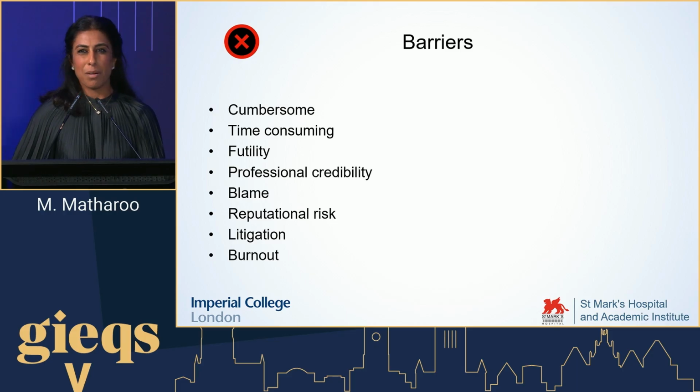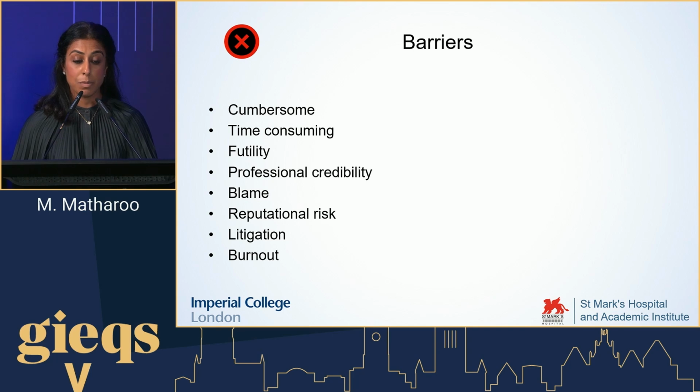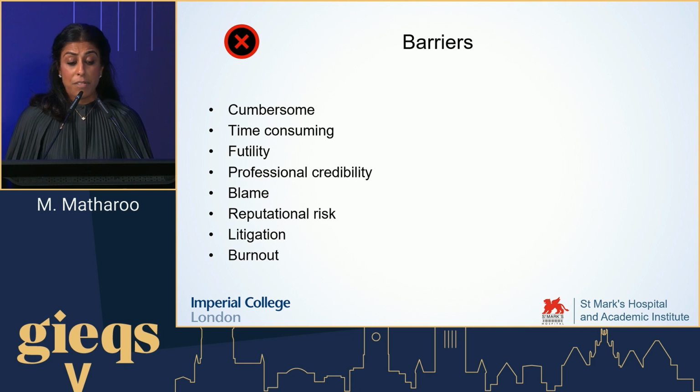This is all very well, but do we really have time to do this in our practice? What are the barriers? Well, thinking about adverse events and reporting them is cumbersome. It's time consuming. Do you do it at the end of your list at 6, 7 o'clock? Sometimes there's an impression that it's futile. Actually, what's the point? I've done this datex many times before. Nothing changes. There's absolutely no point. It's a paper exercise.